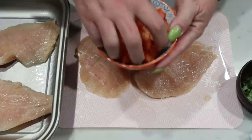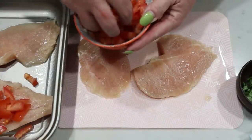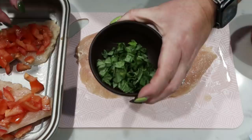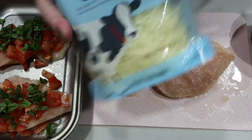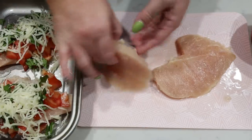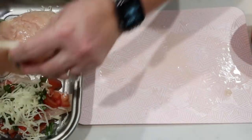So the first thing I'm going to do is add some of my diced tomatoes. It's okay if they kind of fall out around the chicken breast because you can just scoop those onto your plate when it's done cooking. And then I'm going to add some basil. And then 4 ounces of mozzarella cheese total, 2 ounces per chicken. And then I'm going to put the top of the chicken right on top.